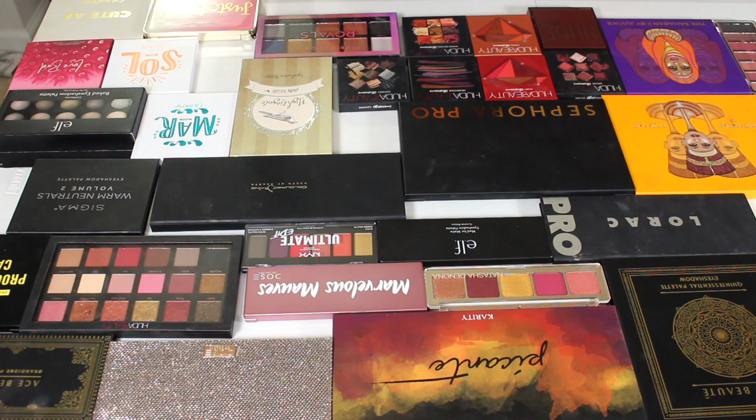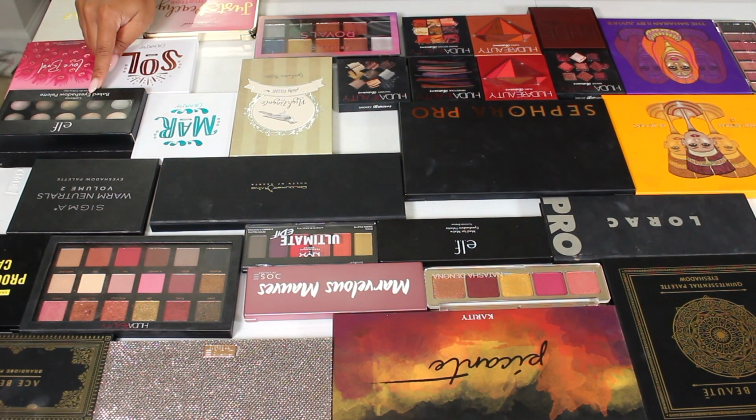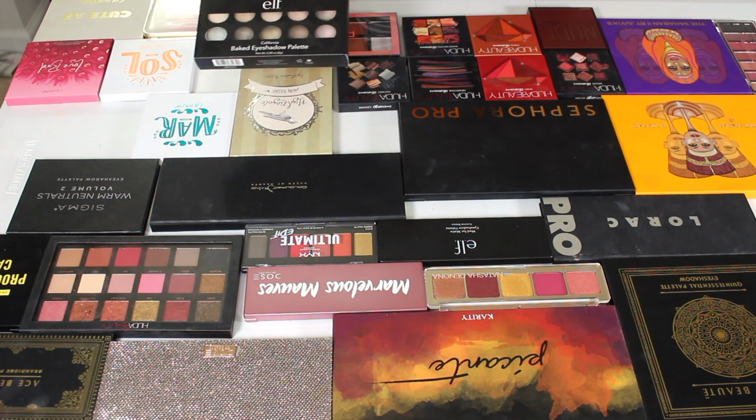All right, you guys, so here is the second group of goodness. We have some good palettes here, y'all, okay? So this might be a little hard, first off, I see some that I definitely want to get rid of. One being this e.l.f. Baked Eyeshadow Palette. I haven't even taken it out of the box. It's still sealed, so this one definitely has to go.